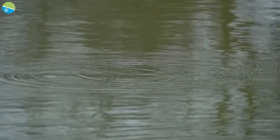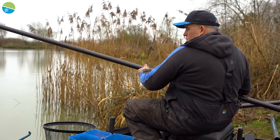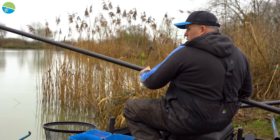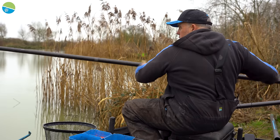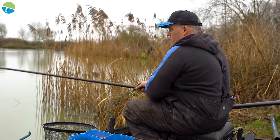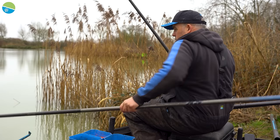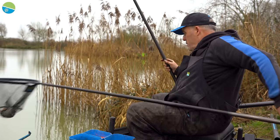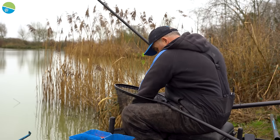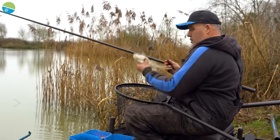Oh, hello. That'll do. That feels like a perch, that. Definitely the biggest fish I've hooked so far. Yeah, nice perch, that'll do. Don't mind that. Getting on for 14 ounces, I reckon. Look at him. Oh, he's got angry, he's got his fin up.